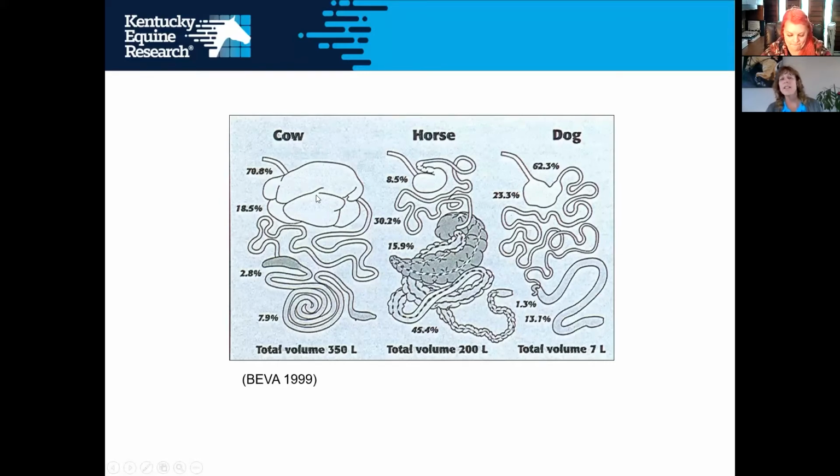The cow is a ruminant, and a ruminant has a compartmented stomach. And cows have 4 compartments in their stomach. The biggest one is called the rumen, which is why they're called ruminants. And the rumen is actually a big microbial vat.